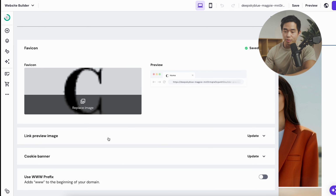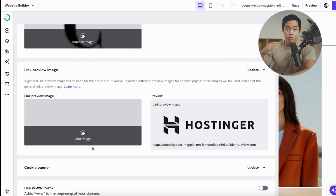I recommend changing your link preview image as well. Basically, if you're linking to your website on any platforms, for example, on Instagram, if you send someone a message, it will show this link preview.